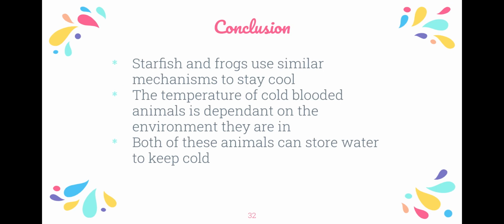Both can hold water to keep cool, although through different methods. Because they are cold-blooded animals, their body temperature is dependent on their environment. However, in the case of these animals, it is important that they have some ways to stay warm or cool.